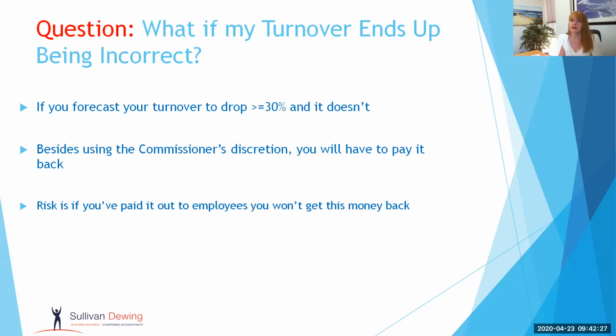What if my turnover ends up being incorrect? And this is a really valid question. So if you forecast that your turnover is dropping greater than or equal to 30% and then it doesn't, the Commissioner has a small discretion there to not claw back the JobKeeper payments. He's not given us any parameters yet on exactly how much that discretion is. So I don't know yet whether 29% is okay, whether 27% is okay, or what is okay. So let's go for satisfying that 30% drop first.